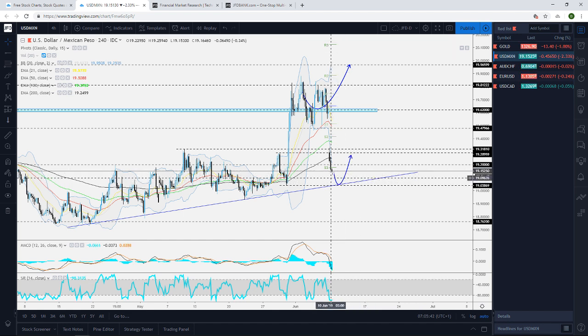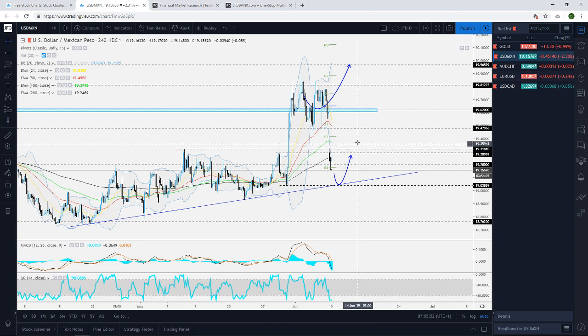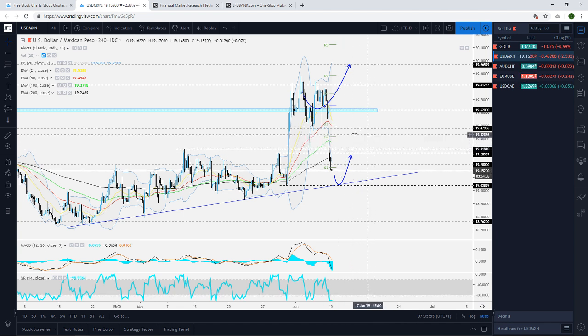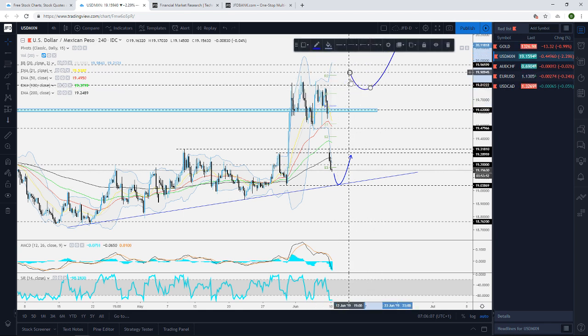If it wants to rebound, that's going to be very interesting to see. And if it travels back above the 19.3180 zone, approximately there, then we may see a bit of this gap getting filled. Maybe not the full one, but maybe traveling all the way back towards the 19.48 zone again, and then we'll take it from there. See what it wants to do after that.